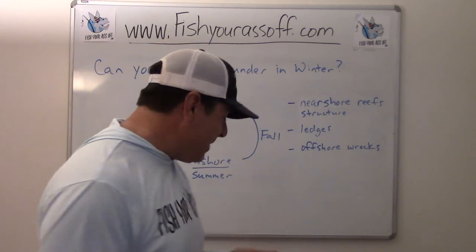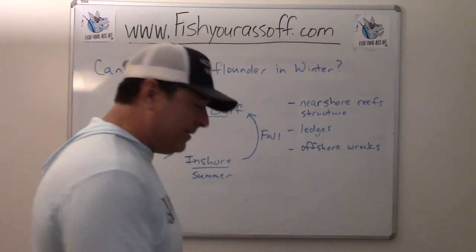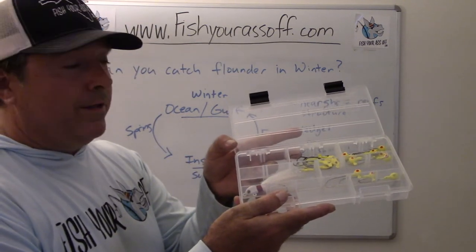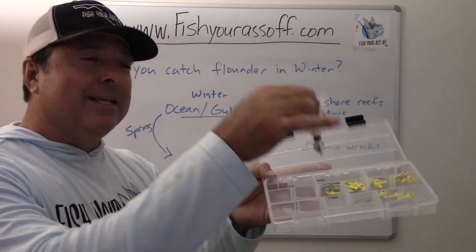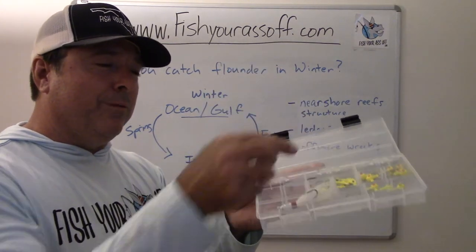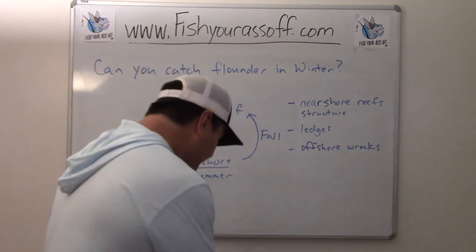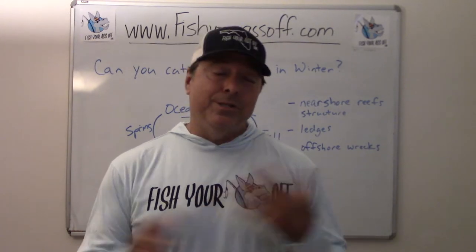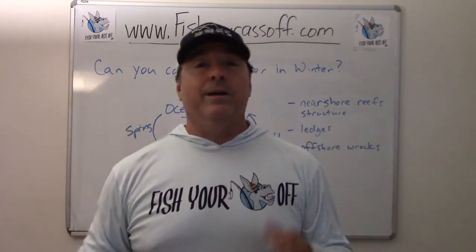I'm going to show you the best types of jigs to use. Show you my little flounder jig box. If you look in there, you notice they're all the same color. They're all chartreuse or white. That's a bucktail jig, like a 3/4 ounce. There's like a 3/8 ounce and some 1/4 ounce. You just don't need any other colors. You just don't. Just the light color. Chartreuse and white, great color combination.